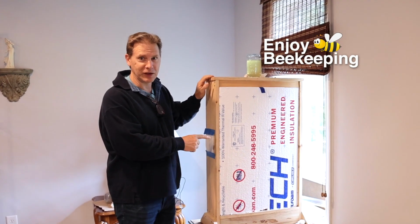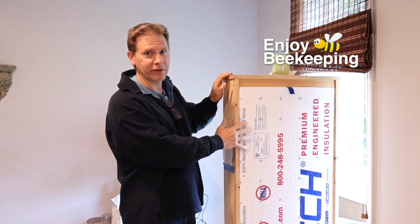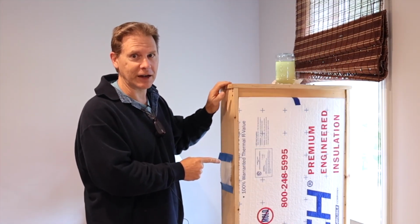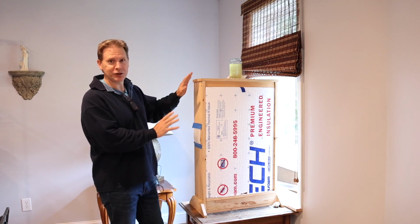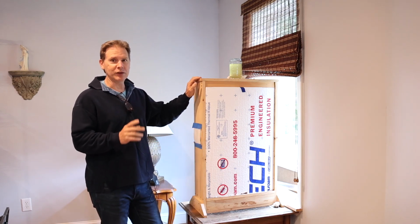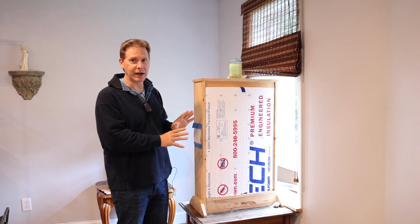I've got the bees in the observation beehive and I'm about to show you just how far they've progressed since April 5th. And wait till you see how far the bees have gotten. All right, well, before I show you just how far the bees have progressed in 22 days, I just want to give you a little bit of backstory about the bees that are living in this observation beehive.